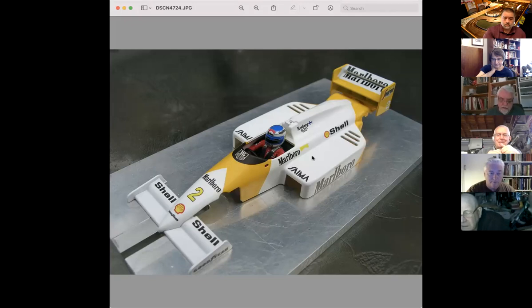So very much a work in progress. All the insides of the wing plates still have to be painted black. I've got to make some mirrors and stuff like that. And then I'll do one of my, if I can find the driver, which is kind of cool.